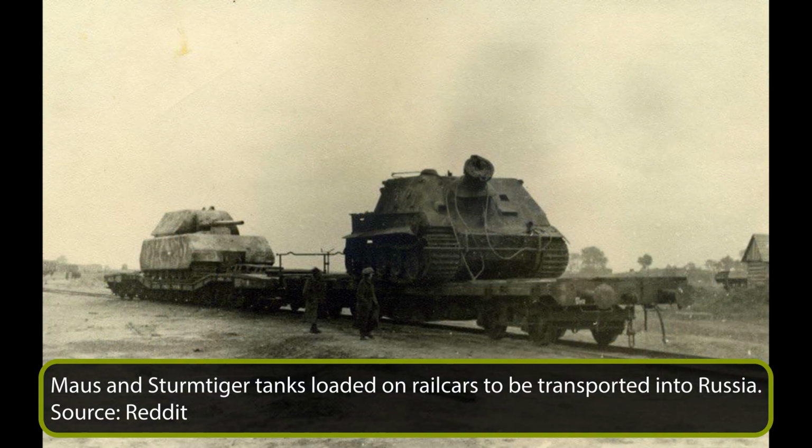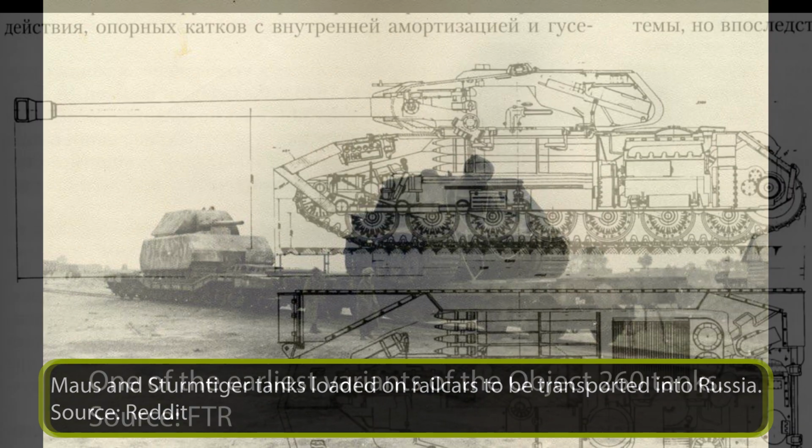After the discovery of the Maus and Jagdtiger and their analysis, the armor on the Object 257 was deemed insufficient. The 128mm KWK-44 guns of the Jagdtiger and Maus would have pierced the hull. Likewise, the armor on the Maus and Jagdtiger was too strong for the BL-13. All this meant that the Object 257 needed to be reworked significantly.